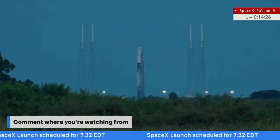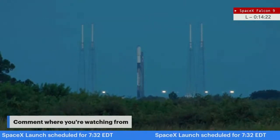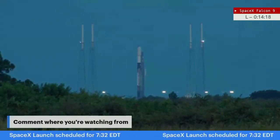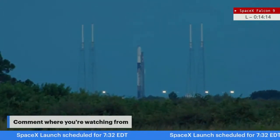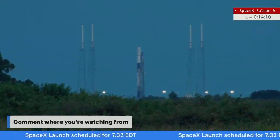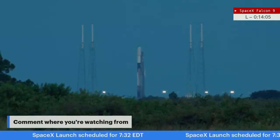Good evening. You're looking live at Space Launch Complex 40 at Cape Canaveral Space Force Station in Florida, where liftoff of a Falcon 9 rocket is currently just about 15 minutes away, a little less than 15 minutes now, on the Starlink 4-35 mission. This mission is set to launch 52 Starlink internet satellites.